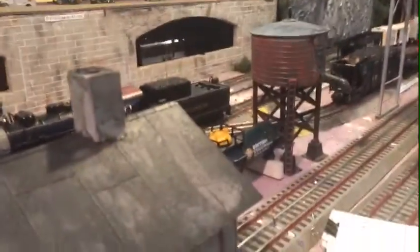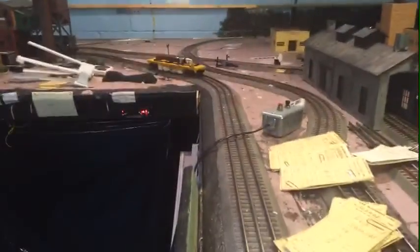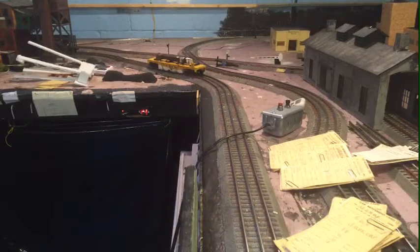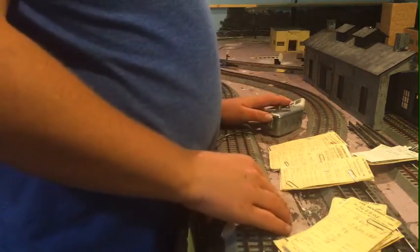Okay, now we'll do a different angle this time. Sorry for shaking this, I just have to take it out of the other one and into a different one. Now we're looking across the diamond. Our train will be coming in a second. We'll hold here for the passenger train, and then we'll proceed across the diamond and head out to the other industries.